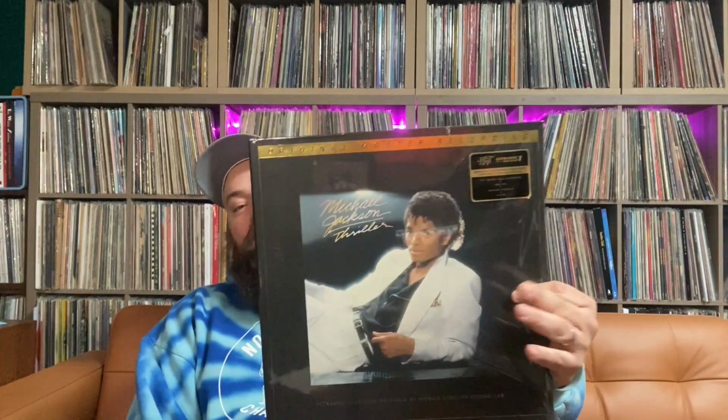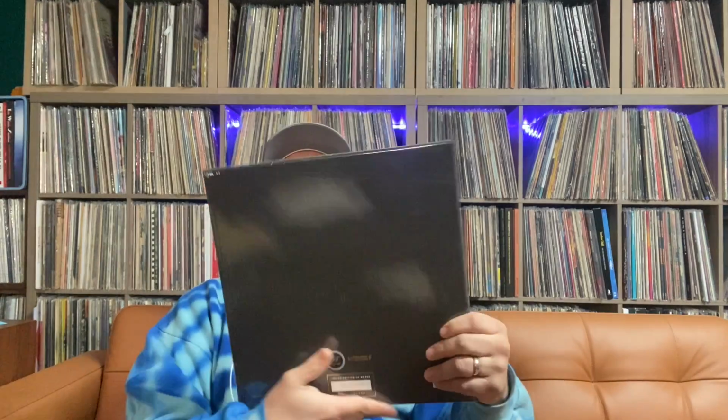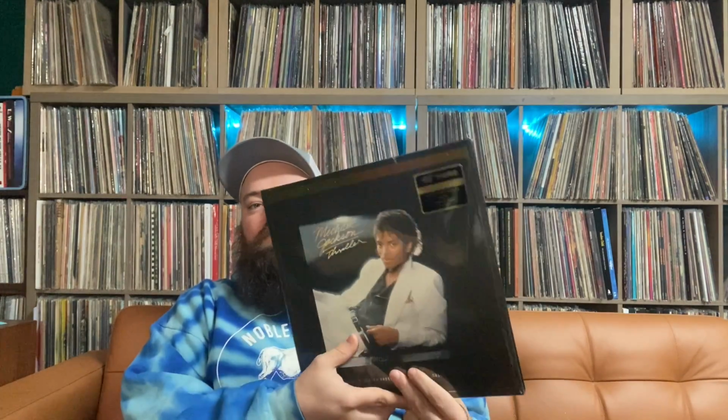This came in the mail today, long anticipated. Not today, this week. The Michael Jackson Thriller Ultra Disc One Step. I do really like that they did the thin line one. I'm running out of space for my One Steps, so it's really cool that they did this one this way. I kind of hope they do them all this way. Honestly, I really like that about this.